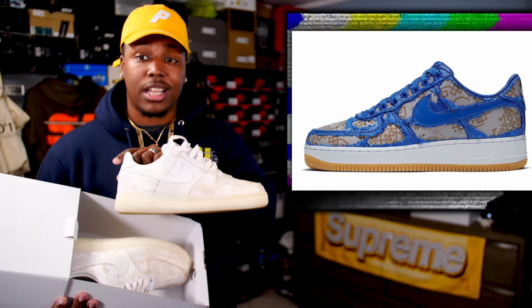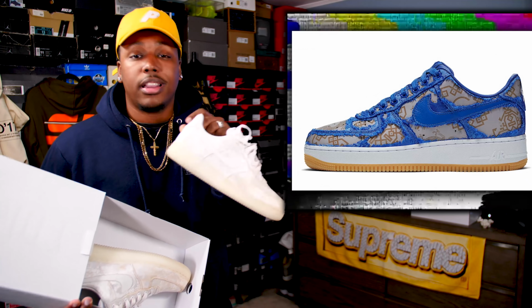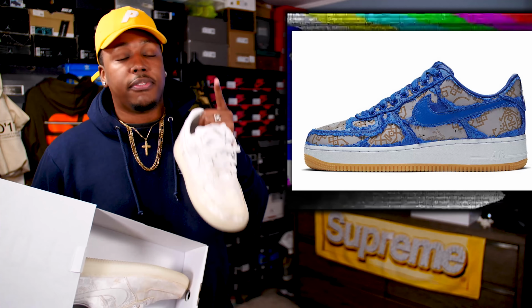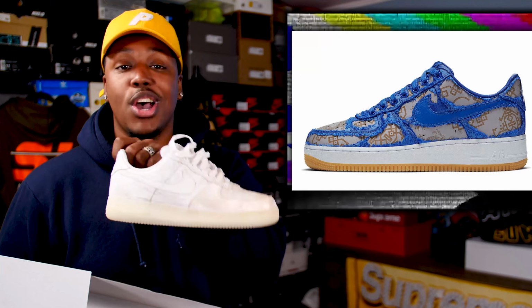So Clot and Air Force 1, I have these. I have a couple, maybe 1 or 2 other Clot collabs in my collection, and I'm definitely looking forward to adding this blue pair to the collection as well to sit right next to this dirty ass white silk pair.